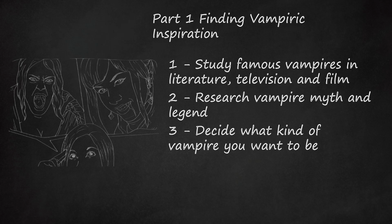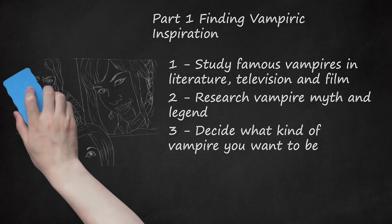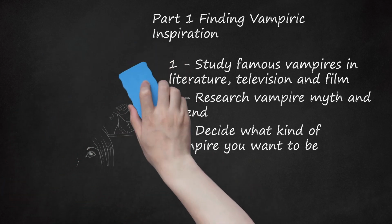There are many different degrees of vampire. Find the one that appeals to you most and best suits your personality and tastes. If you're making vampirism a lifestyle choice, consider easing the transition by simply becoming the vamp version of your authentic self.